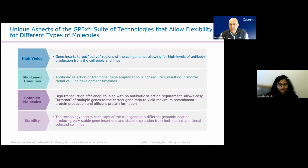And finally, one of the main advantages of the technology is that the cell lines that result are extremely genetically stable. Each copy of the gene inserts at a unique genetic locus, so we don't have head-to-tail arrays inserting at single sites in the genome. And as the cells go through the normal mitosis process and cell division, those genes are extremely stable and continue to express throughout the course of the stability study or the course of the scale up and bioreactor production run.